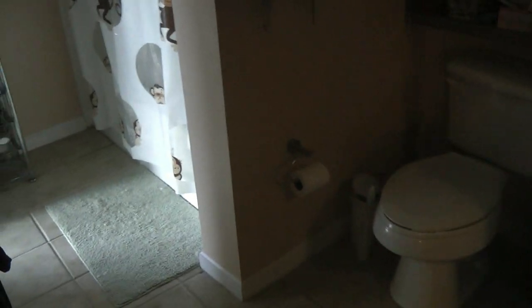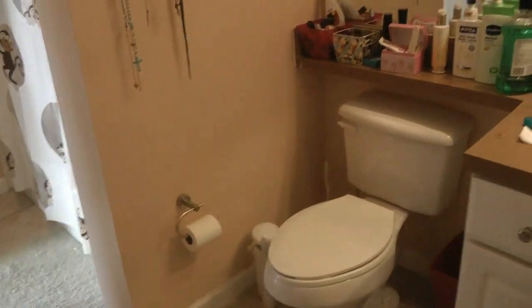Paddle fan in here. And then this bedroom enters into the bathroom, and it also goes out the other side as well. Built-ins in the closet, as you can see.